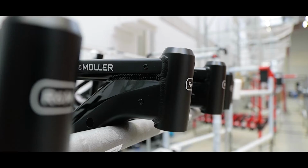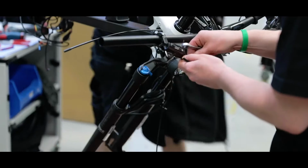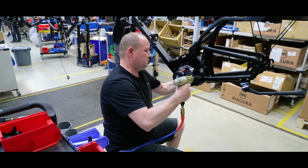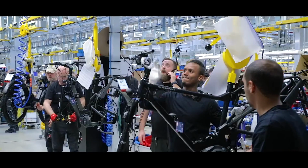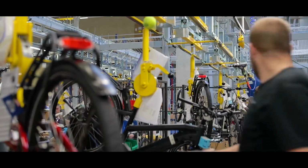Of 700. Well, this is planned for maybe 2024, something like this. So in 3 to 4 years. It's amazing. And we worked that out to one bike every 4 minutes. Every 4 minutes a bike comes out. That's the way it is.